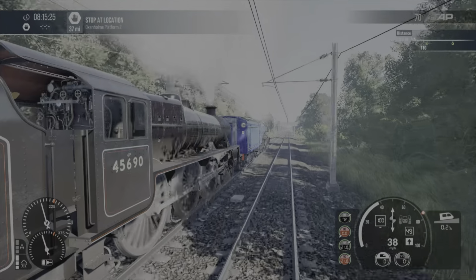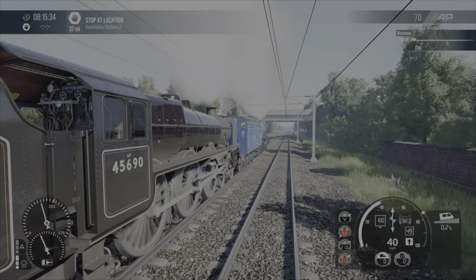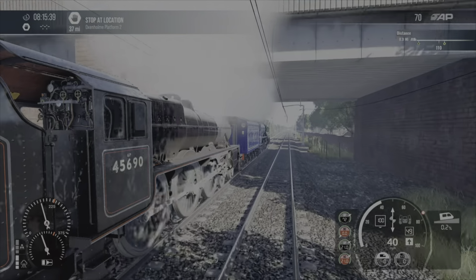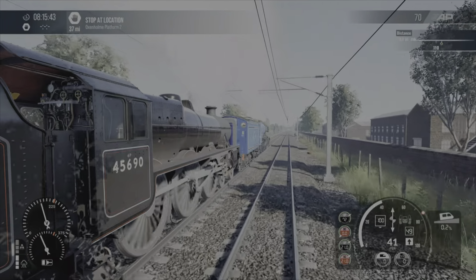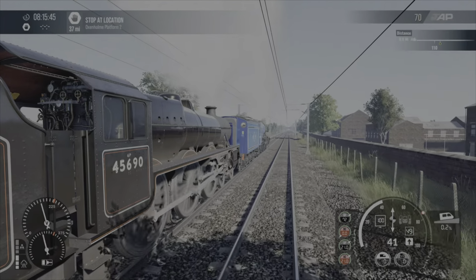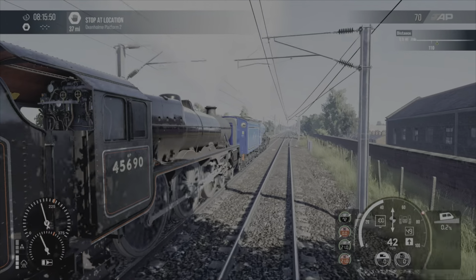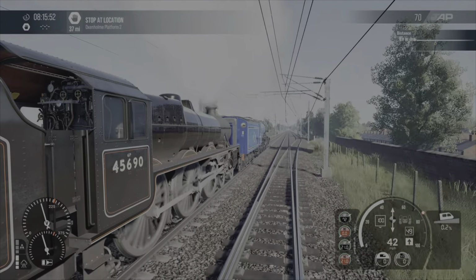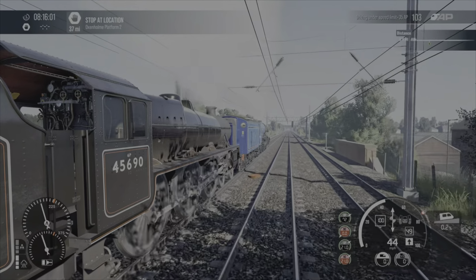But when Dovetail announced Flying Scotsman would be coming to Train Sim World Tour, I immediately thought, right, let's make the BR blue, let's make the apple green. Let's do a World Tour series, and it's been doing really well. I'm going to go through all the episodes I have done at the moment of recording, which is Saturday the 30th of November. I'm going to go through all the episodes with you guys.